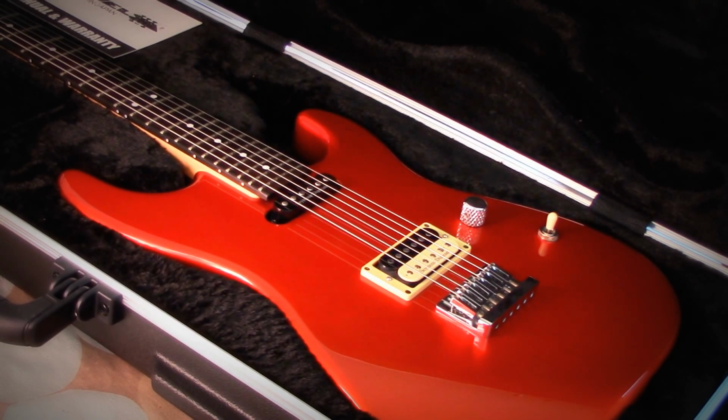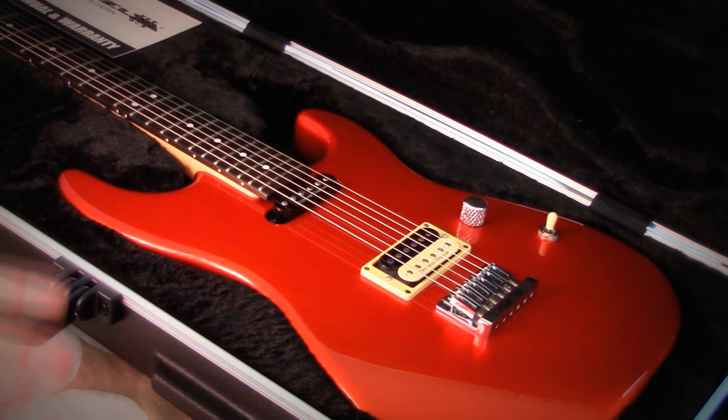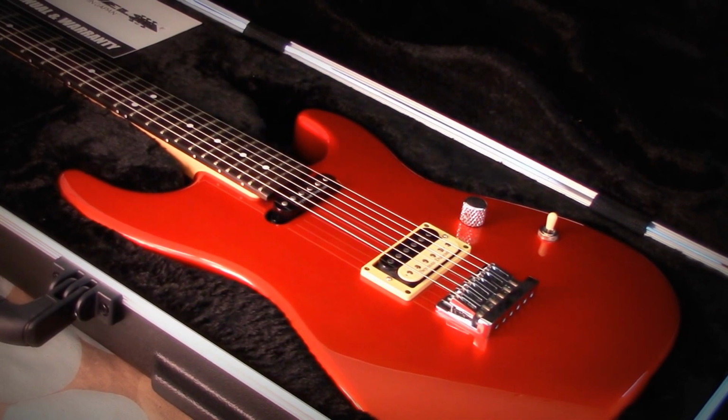The Wildcard series unfortunately ended, I think, at number 8. Charvel produced one Wildcard a year, and I think it did it for 8 years. These guitars are very rare, and you're lucky if you find one on YouTube. And each Wildcard is different.